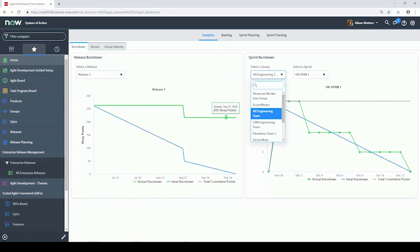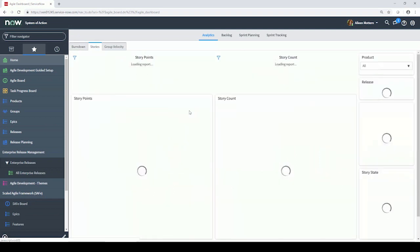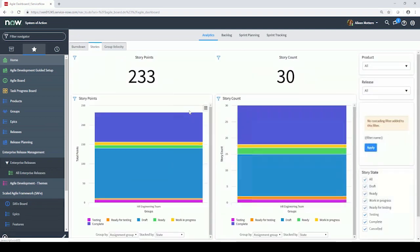and you can choose the different groups or teams that you want to see and the sprints that they're working on, and the actual burn down chart associated with that. And then you can drill into those details as well.